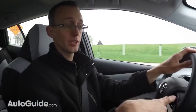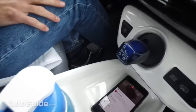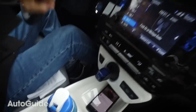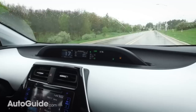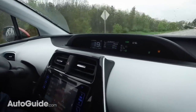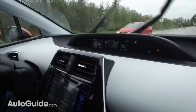Toyota for years on the Prius has also offered a setting on the shifter called B. When you drop down into that, it's good for stop and go driving or maybe in hilly terrain. It basically increases the regenerative braking. So when you take your foot off the accelerator, the car slows down more aggressively on its own, which obviously puts more juice back into the battery.